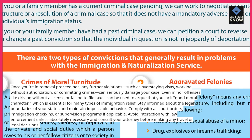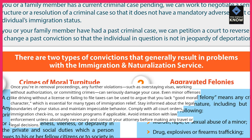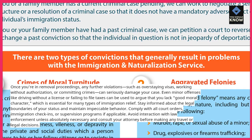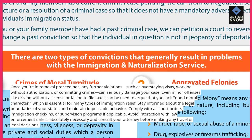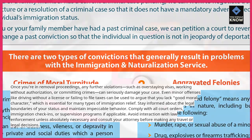Stay informed about the legal boundaries of your status and maintain impeccable behavior. Comply with all court orders, immigration check-ins, or supervision programs if applicable. Avoid interaction with law enforcement unless absolutely necessary and consult your attorney before making any travel or legal decisions.